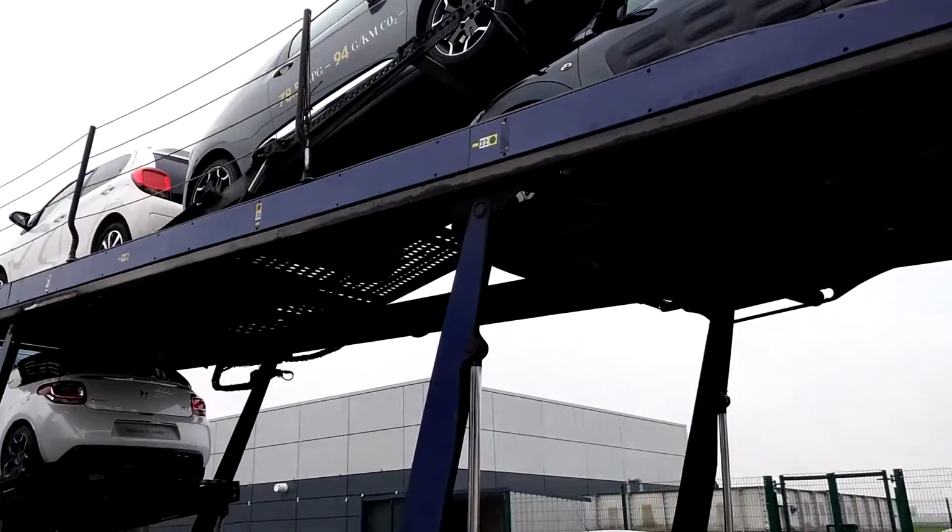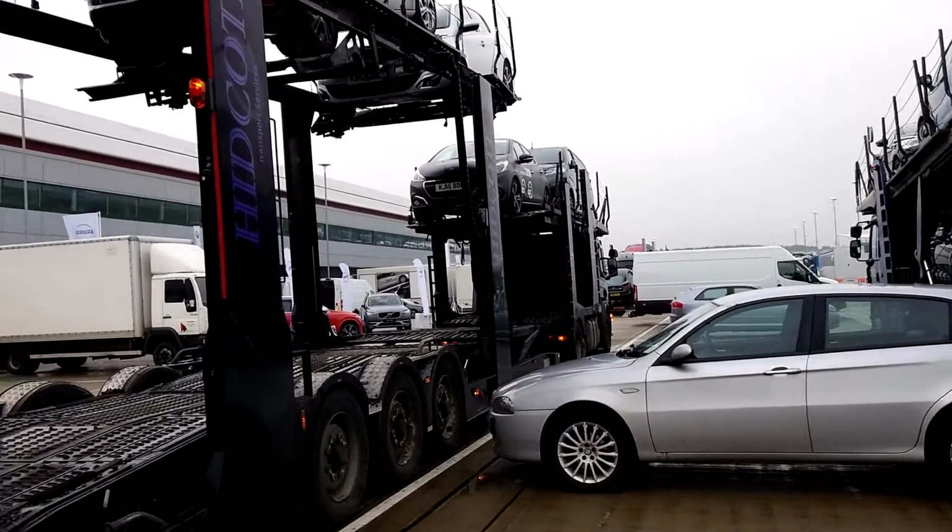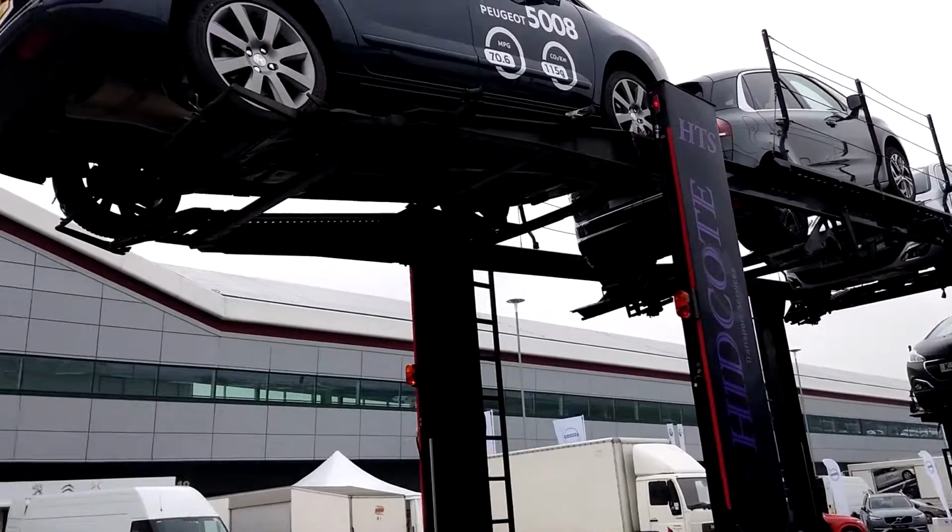So this is what happens when you park in Silverstone. My car is sandwiched between these. A one day show, and yeah, it was pretty good.